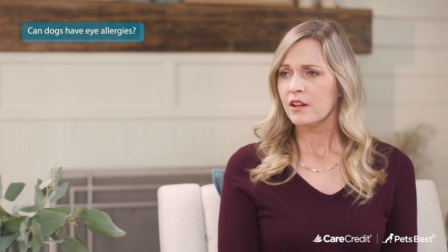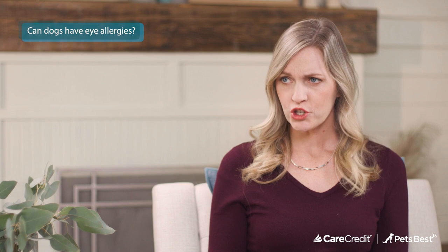Can dogs have eye allergies, and what are the symptoms? Certain allergies can affect the eyes through, as we discussed earlier, conjunctivitis. You'll see some excessive tearing. You might see what we call injected sclera. That's the white part of the eye, and it becomes very, very red. You can see all the blood vessels coming in. Those might be signs of an allergic manifestation of some sort.